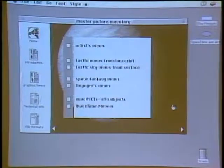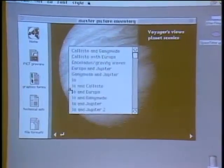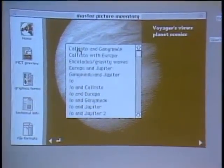All right, let's leave the Earth and go up now into space and take a look at the Space, Time, and Art disc which you've put together. Yes. Okay, so we have what I call Voyager's Views. You just click right on here. So this is literally views from the Voyager spacecraft?